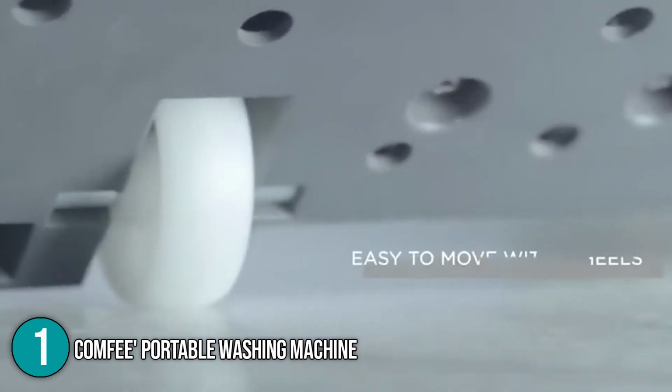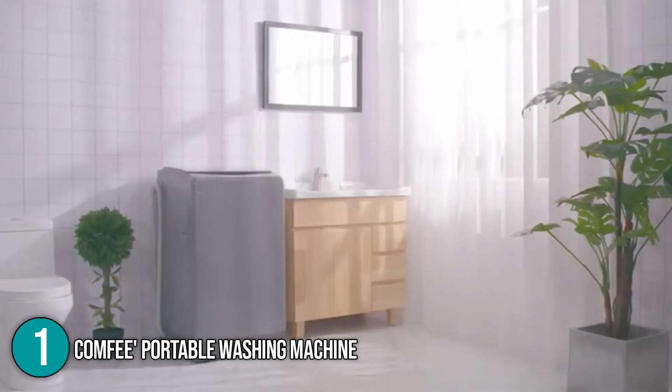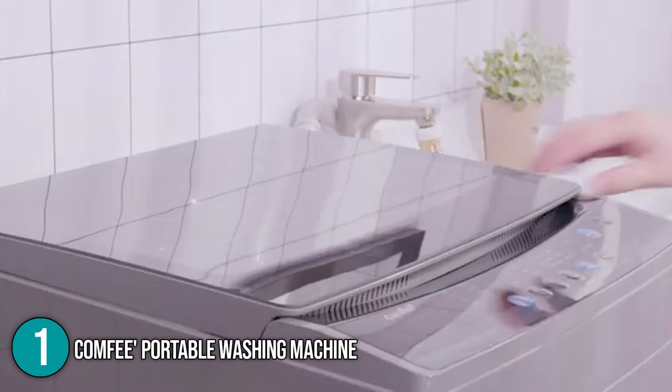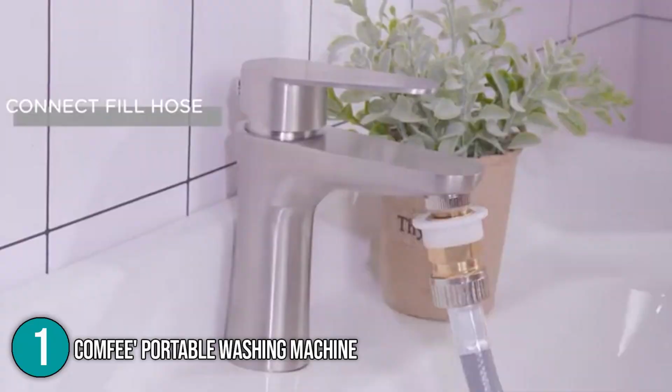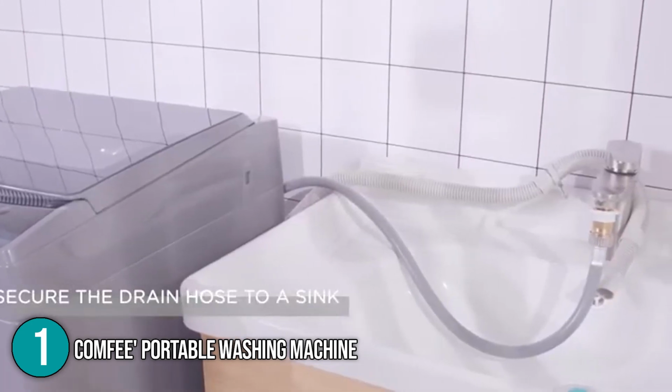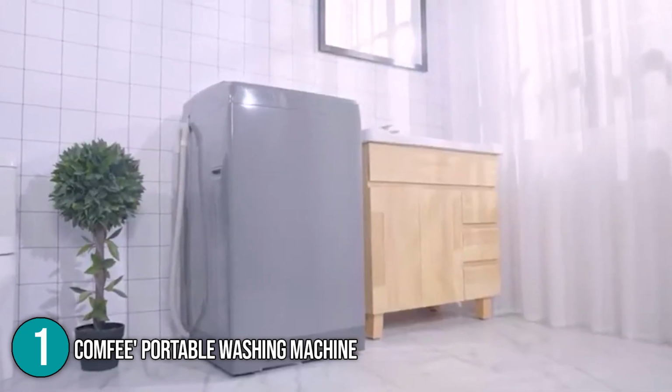Our team finds this washer perfect for small apartments, RVs, and camping. This fully automatic 1.6 cubic foot washing machine boasts an 11-pound washing capacity, 6 wash programs, and a drain pump, making it practical and highly functional. This is why the COMFEE Portable Washing Machine deserves to be at the top spot in our list.